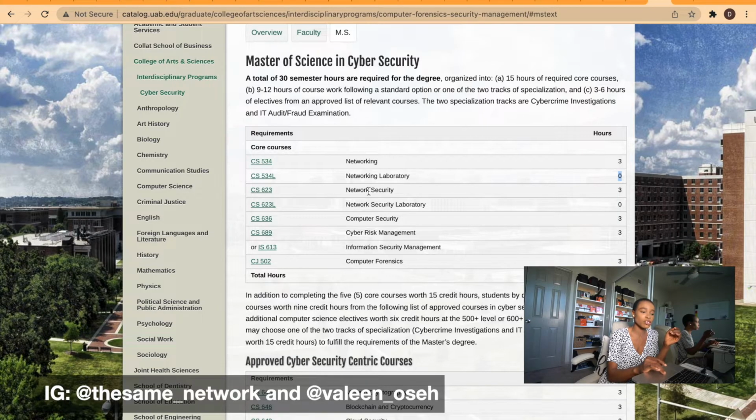Then you have the network security course. It's core, and you also have the network security laboratory, which is why it's 0 right here. Then you have the computer security course. If you're thinking, after graduation, of going into roles like digital media forensic examiner or malware analyst, then this course is very important for you. But regardless, everybody in the cybersecurity program will take this course because it's a required course.